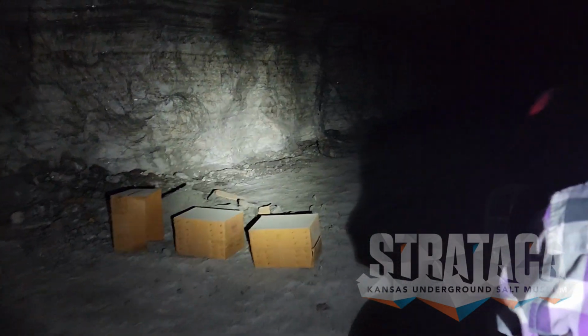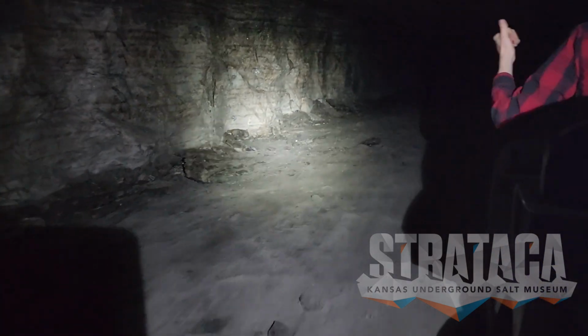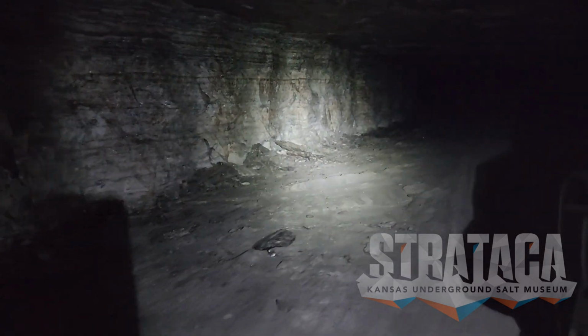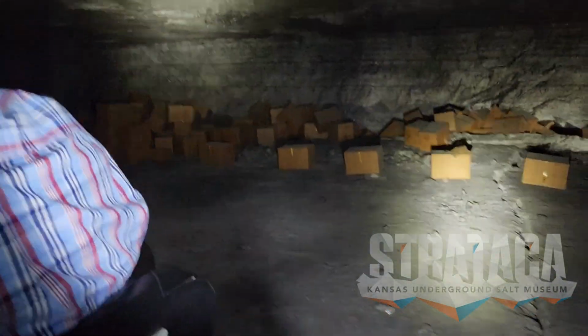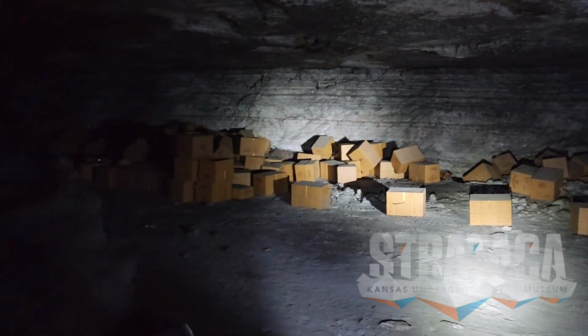Alright, so welcome to the Salt Safari. We are now the only people out here. Like I say, the area behind us is 40-foot square pillars, and the area ahead of us has 50-foot square ones. In order to make that transition, they built what's to either side of us right now. These are 50 by 150 foot long stress attractors.